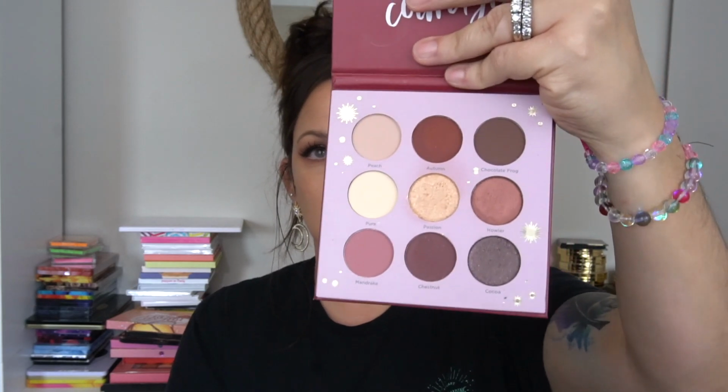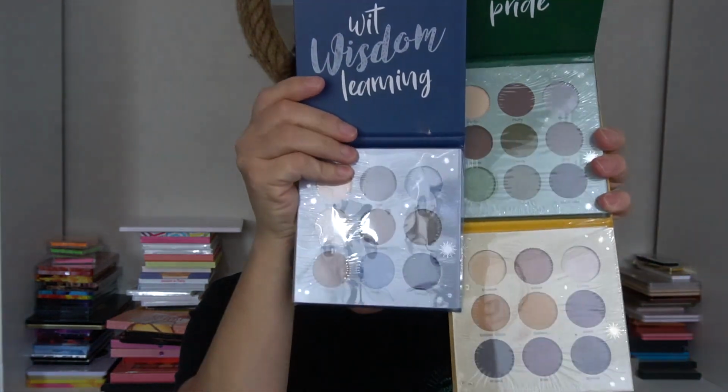We're doing Ulta, and my daughter had purchased these four for me from the Harry Potter collection when Ulta did that. I did a review on the Gryffindor palette, and I remember just not thinking much of it, but then I ended up not going back and being able to do the other three. Look, I never even opened them.